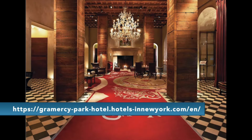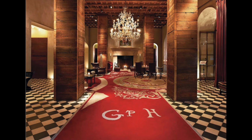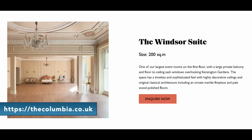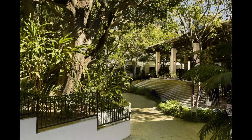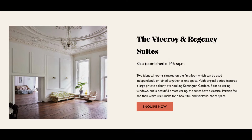To remind you, the question is, what cities are these famous rock and roll hotels situated in? A, the Gramercy Park Hotel. B, the Sunset Marquis. C, the Columbia Hotel. And the answer is the Gramercy Park Hotel is in New York, the Sunset Marquis in Los Angeles, and the Columbia Hotel is not in Colombia, it's in London.